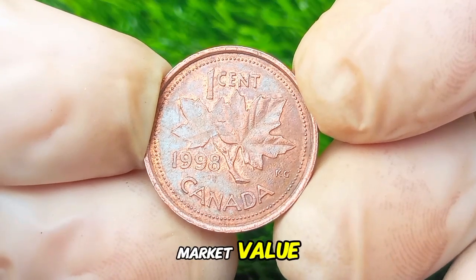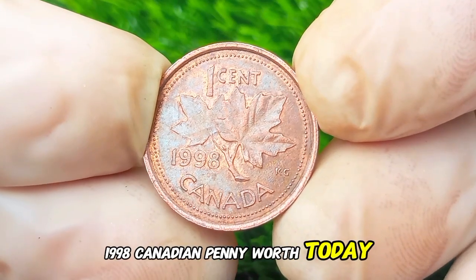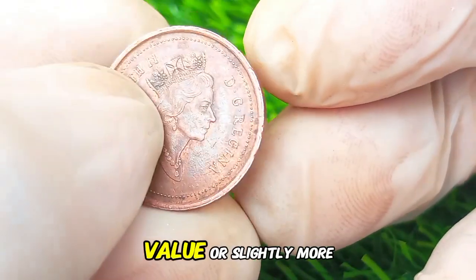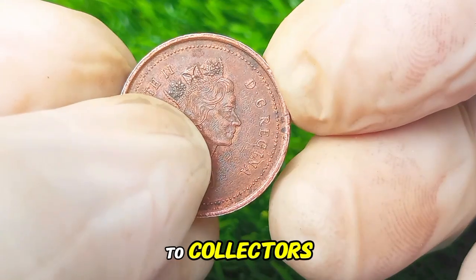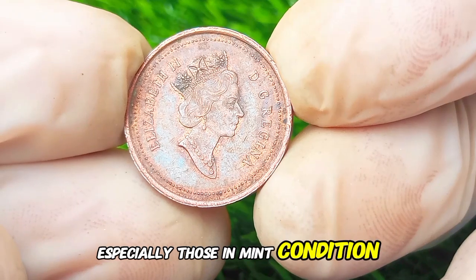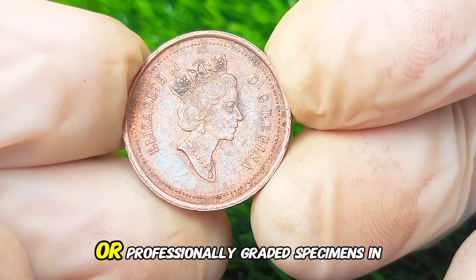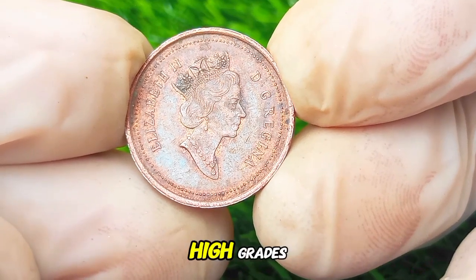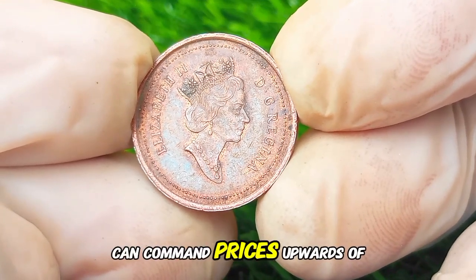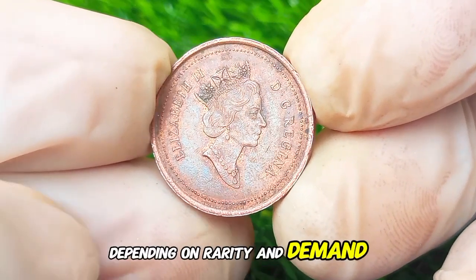Market value. So, how much is a 1998 Canadian penny worth today? In circulated condition, it's usually worth its face value or slightly more to collectors. Uncirculated examples, especially those in mint condition, can sell for 50 cents to $2. Error coins or professionally graded specimens in high grades, such as MS-65 or higher, can command prices upwards of $5 to $20, depending on rarity and demand.